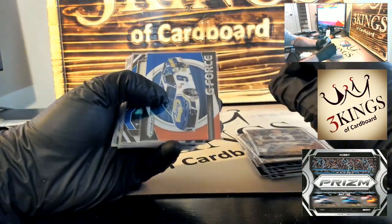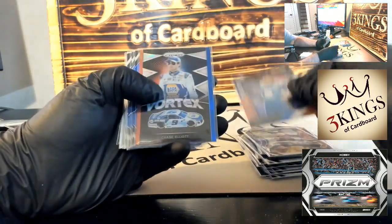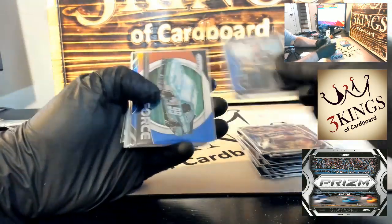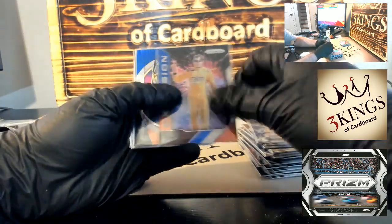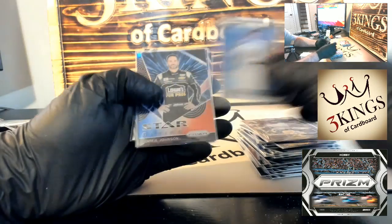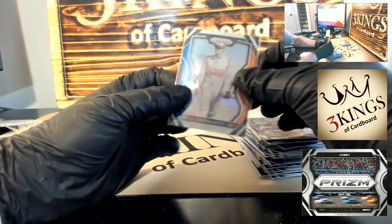Kevin Harvick, Chase Elliott, Epic Swag, Dale Jr., Elliott, Wallace, Earnhardt, Waltrip, Jarrett, Rusty, Carl Edwards, Kyler Reddick, Labonte, Busch, Elliott, Bubba Wallace, Harvick, Jimmy Johnson, Dale Jr., Rusty Wallace, and Dale Jr.